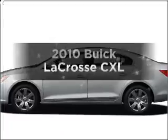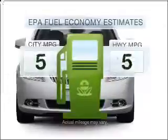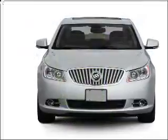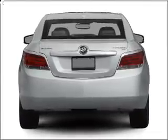Check out this 2010 Buick LaCrosse. If you're looking for an automobile with great attributes, look no further. Better gas mileage means better long-term driving, and this ride delivers with a great low fuel consumption rate. With a solid six-cylinder engine connected to a smooth-shifting six-speed automatic transmission, stand out from the crowd with premium wheels.